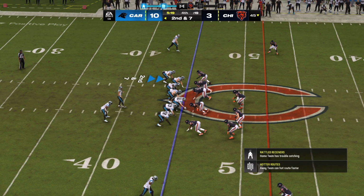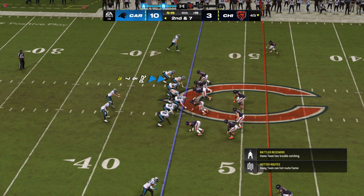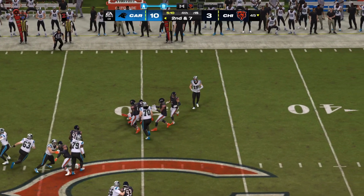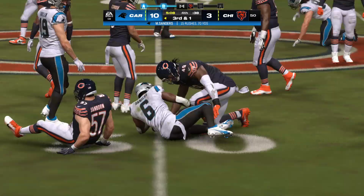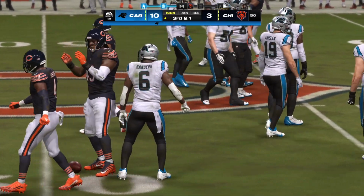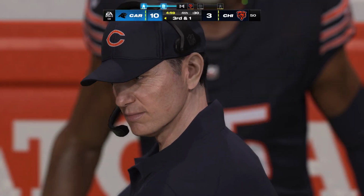Here's 2nd and 7. Another run with Sanders. And he'll be brought down at the 50 after a gain of about 5. Not a ton of room available on that one, but he made use of what space was available and gained decent yardage.